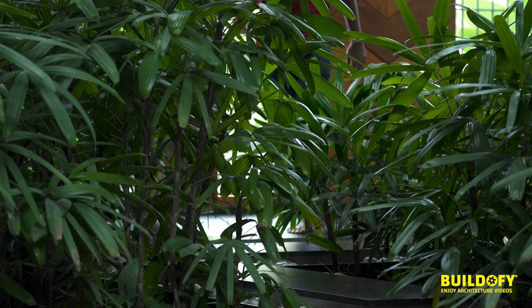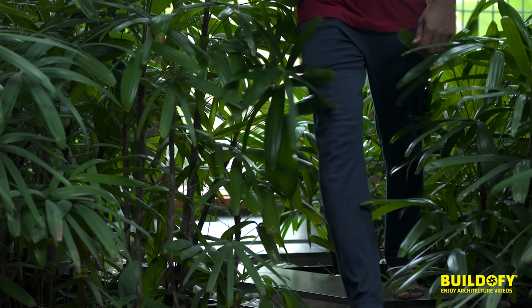The nature comes first, I would say, in this particular project. Nature comes first, and then the architecture or the building forms take over.